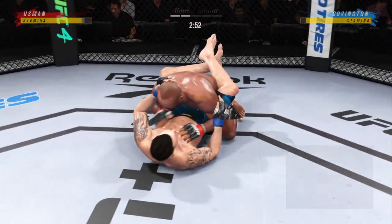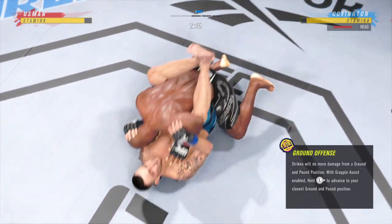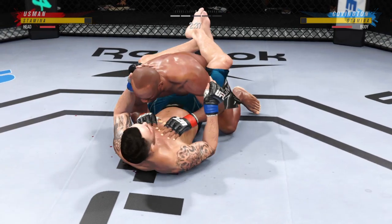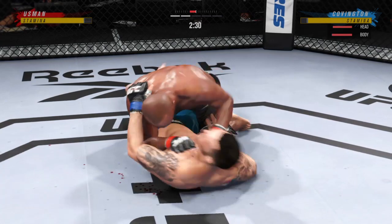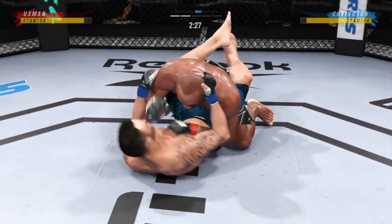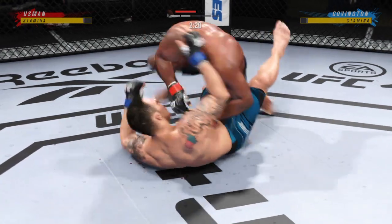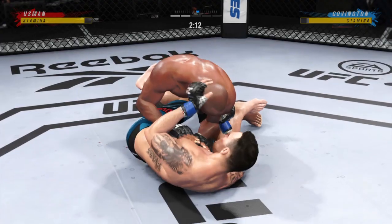Under 3 minutes now to go in the round. Keeping busy here off of his back. Nice offense from the bottom. As usual, suffocating work from the top here by Usman. Well, you have to stay busy on the bottom. He's doing it here. Nice punch. And they both stand up.